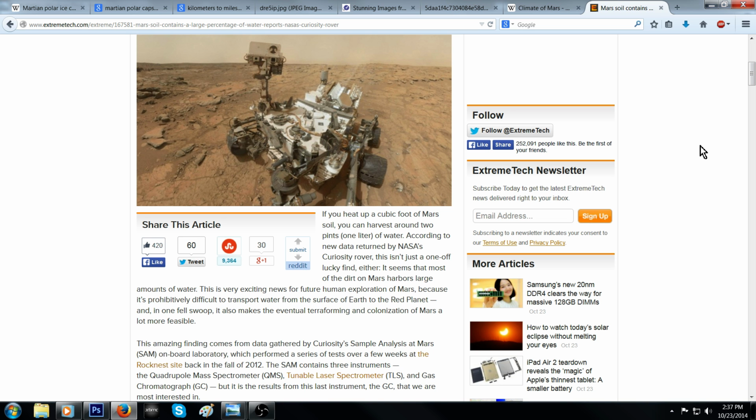Now, I think here on Earth it's supposed to be like 10 times more in our soil than there on Mars. Nonetheless, there's still an abundance of it. This is very exciting news for future human exploration of Mars because it's prohibitively difficult to transport water from the surface of Earth to the red planet. And in one fell swoop, it also makes the eventual terraforming, imagine that, terraforming and colonization of Mars a lot more feasible. Now, a lot of people argue the point, well, there's no way in hell you could possibly terraform a whole planet. I think it would take quite a bit of time if you could do it.